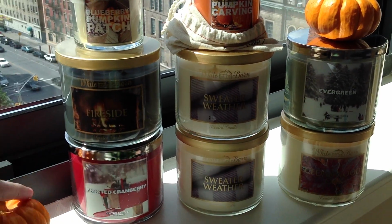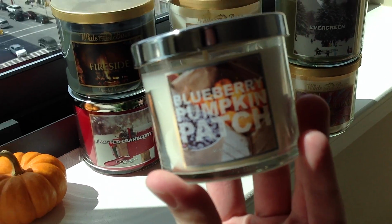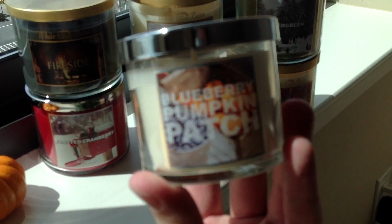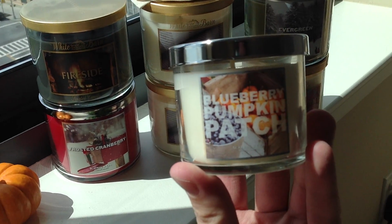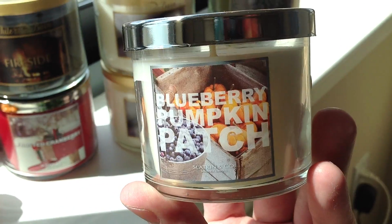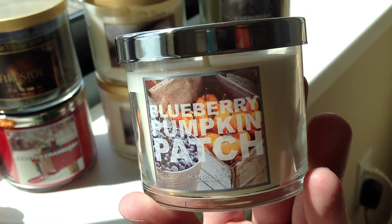So anyhow, first I got, with the free coupon I had, Blueberry Pumpkin Patch, which is a scent. I actually haven't burned it yet in the 3-wick that I have. I'm starting to really enjoy it because it is a sweet blueberry scent, very unique, not something that I would have ever thought that they should release, but it's interesting.